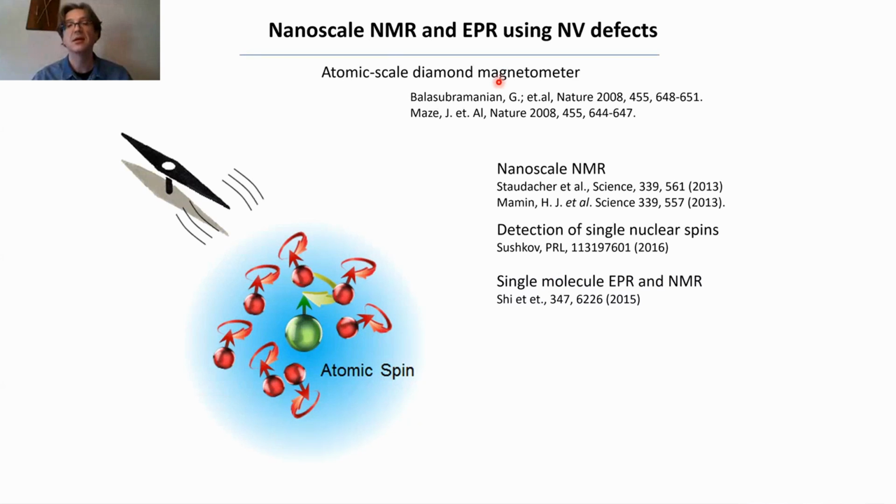Now I would like to touch a little bit more specific applications, how we can apply this magnetometer for detecting NMR signals. And the main idea is that you bring this magnetometer very close to nuclear spins and detect magnetic fields associated with nuclear spins. You have the ability to bring your detector very close. You are not detecting induction here, you are really detecting fields, and magnetic fields of nuclear spin decays quickly with distance, but if you get very close, even a very few nuclear spins produce enough signal to be detected by these color centers.